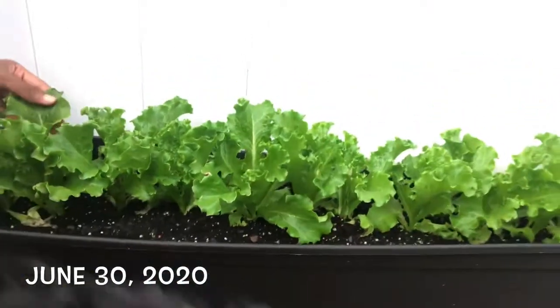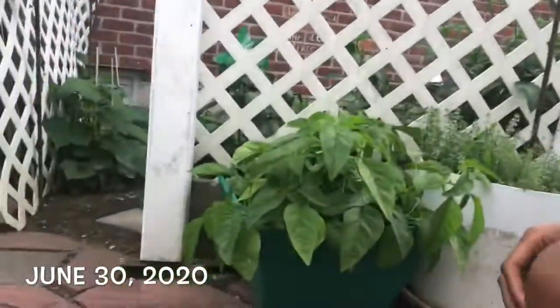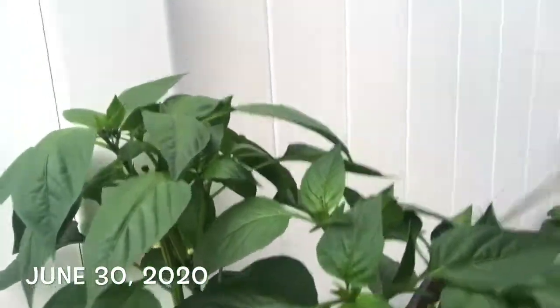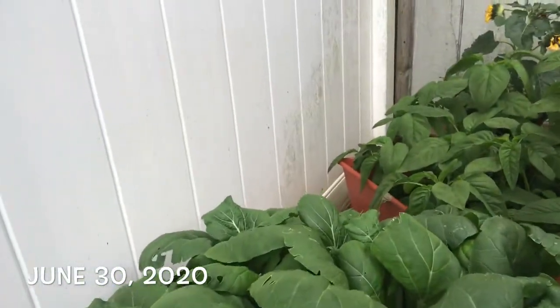Over here, I have lettuce. These are all lettuce. Then I have oregano. And that one is rosemary. Over here, I have more cauliflower. I have thyme here. Over here is red peppers. None came up yet, but as you can see, flowers are coming in. This is bok choy. All bok choy. It's all ready to cut soon.